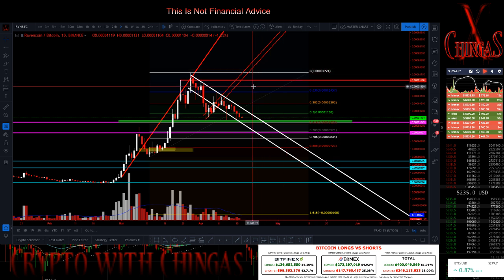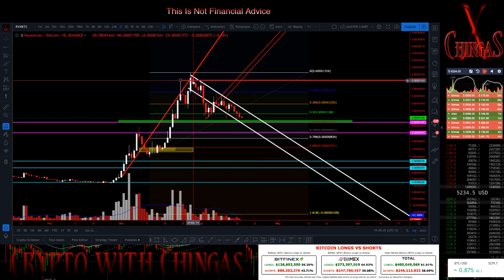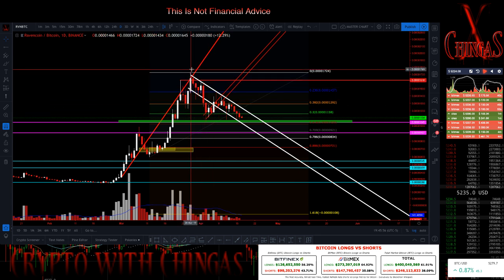I just didn't know where you got the 1538 from. Unless you're going from the swing high. This ain't really a swing high. That's the second candle in line that brought the low. But that's your high, 1724.